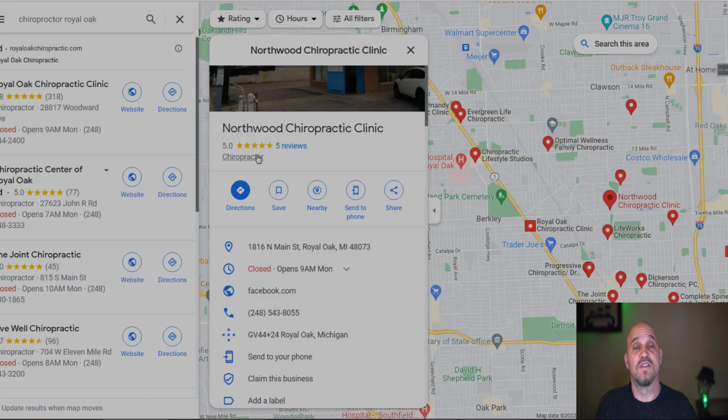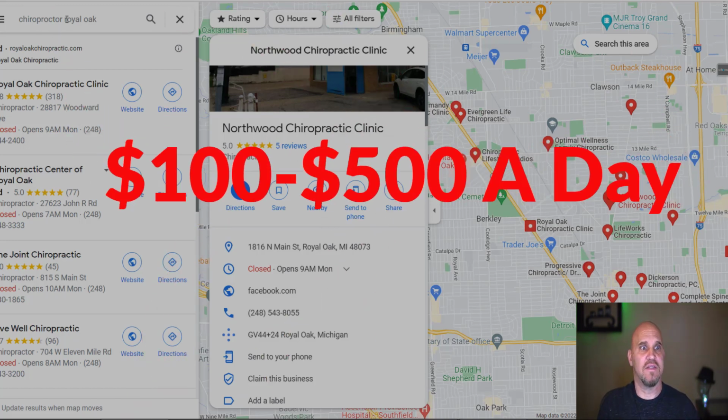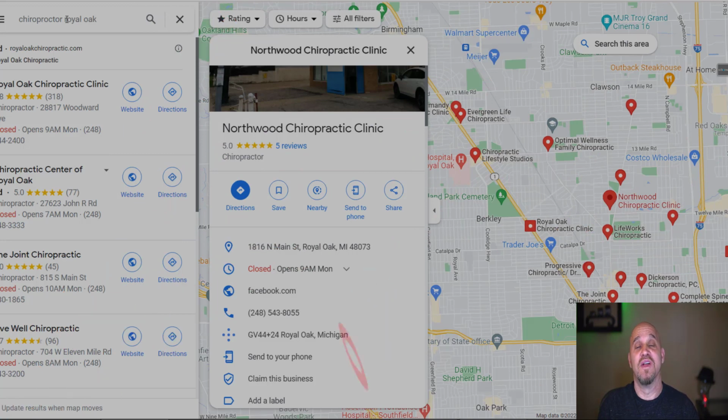And like I said, you can do this for any city that you want. There's thousands of cities in the US. You can, like I said, if you have a virtual assistant, you can have them do all this manual work. But you can also do it yourself, and you can easily make between $100 and $500 a day. It's very, very simple. It's an easy technique, and it's scalable.